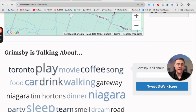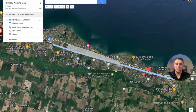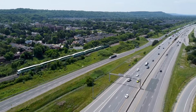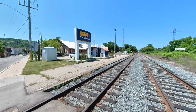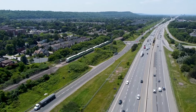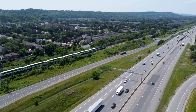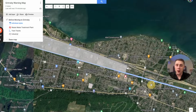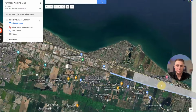Now, since you stuck around to the end, I'll share the different areas you need to be aware of before moving to Grimsby. The first one we'll talk about is the train line. This is going to be expanded, and I imagine more trains are going to be running here in the future as Grimsby's GO train station really gets going and as more GO trains service the Niagara region. It runs along the QEW. So it's this blue line here, and as you can see, it runs right through here just behind the Peach King Center and then goes into Hamilton.